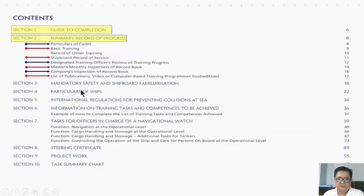Then, that's the contents of the guide. Okay, next is Section 3: mandatory familiarization, particular service regulations, GOLREX information. Then we will have to discuss it in the second part.